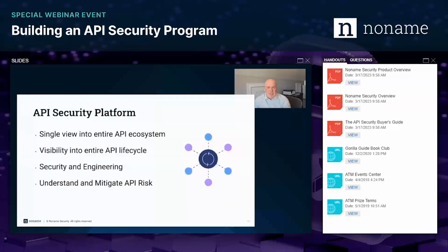So what does the API security platform really look like as it relates to your program? It's really centered on all those 3 or 4 elements we talked about. You want to have that in one single view. You want to have everything from your API lifecycle or ecosystem built into one view. So you don't have to go into different solutions to understand my discovery, my runtime, and my posture management and active testing, or the testing piece. And so you want to have visibility to all stages of that lifecycle.